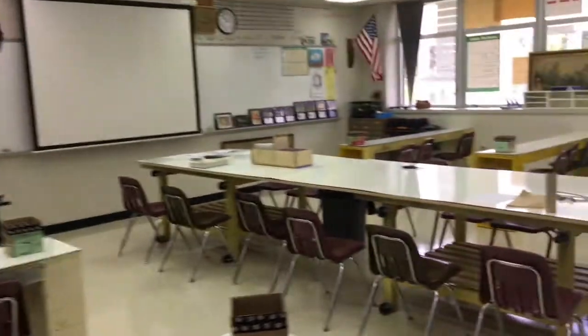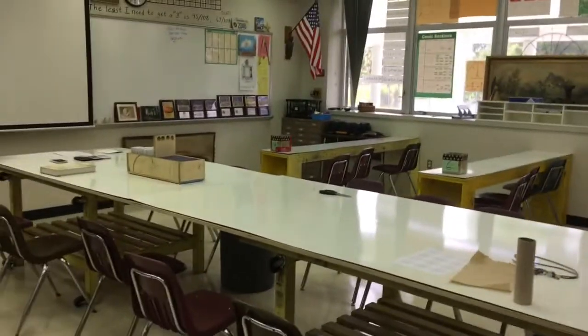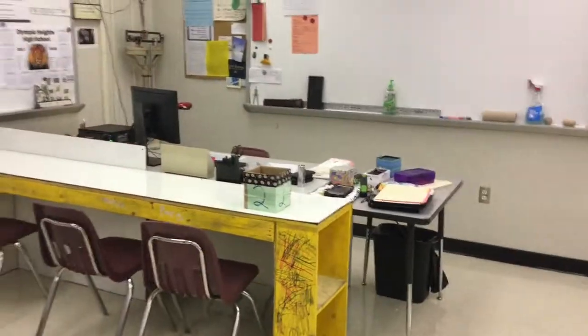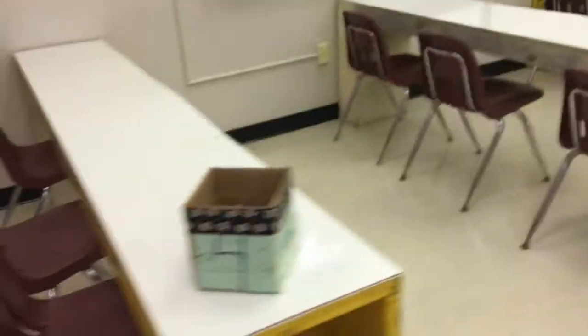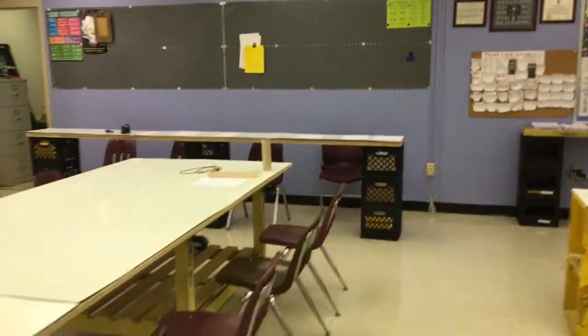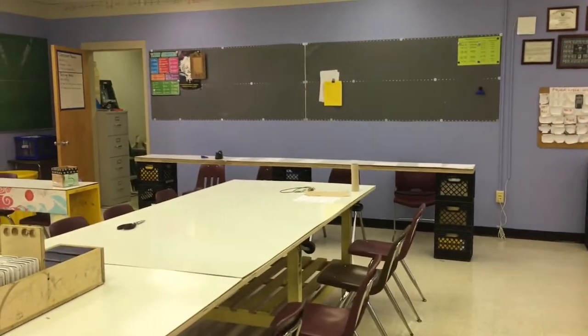So table 1 is this big, huge picnic table here. Then it goes sort of anti-clockwise. Table 2, table 3, 4, 5, 6, and 7. We'll save that big long back table for testing and when we get overcrowded.